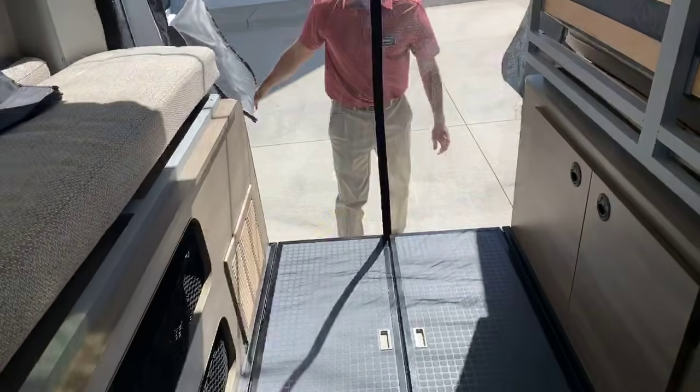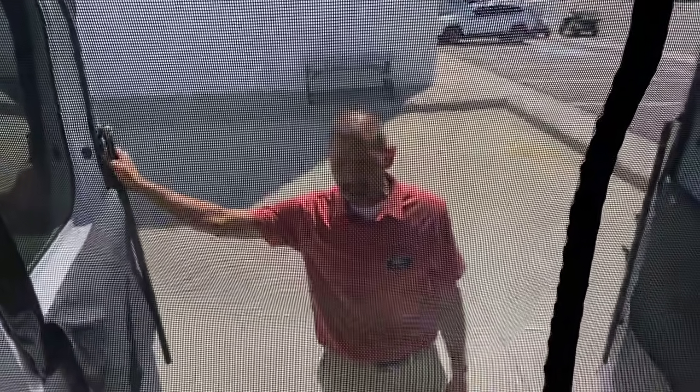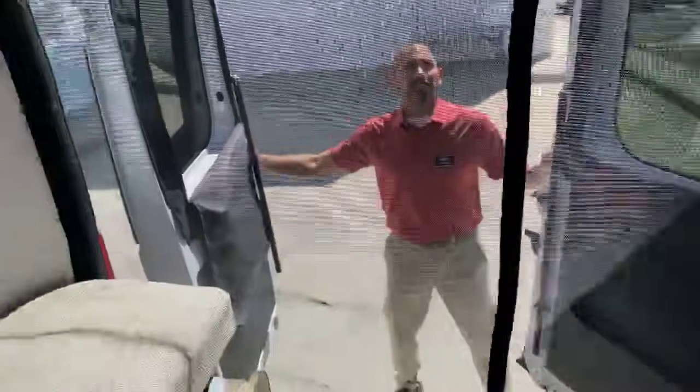So again, you can just kind of pop the screens. The sliding door has a screen as well. And if it's a nice day outside, you can just kind of run the fan and circulate some fresh air. Let me close this.